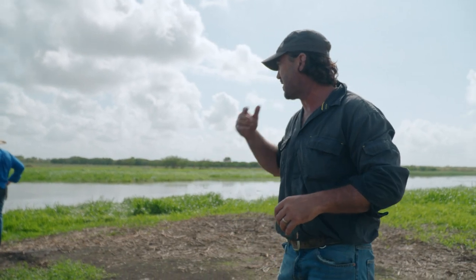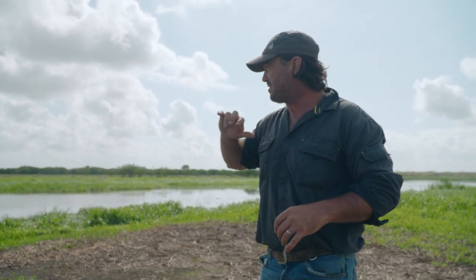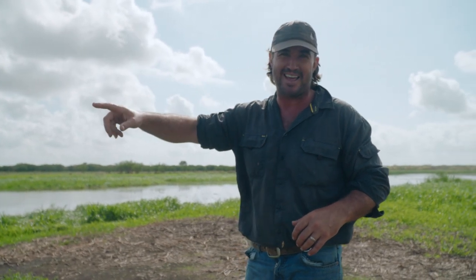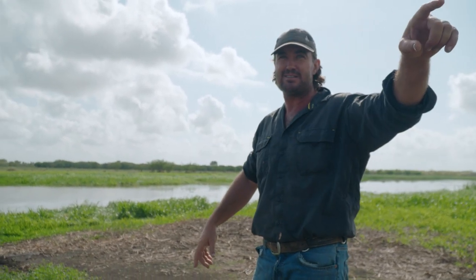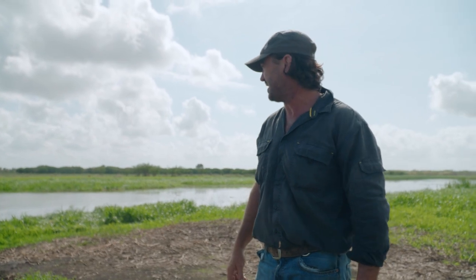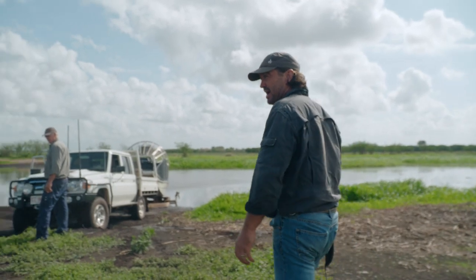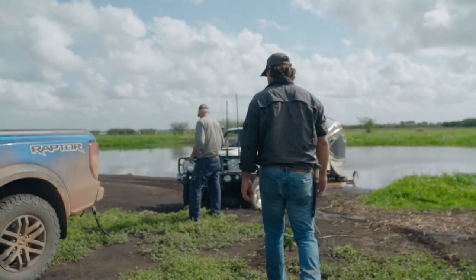Got ourselves a little situation. We're trying to get the airboat out of this lagoon here. We've got a bit of a chain hooked up. We've got the Land Cruiser, the Raptor's pulling out the Land Cruiser, and then the Polaris is in front of the Raptor. So let's hope we can get it out. It's pretty slippery. We've had a bit of rain. All right.